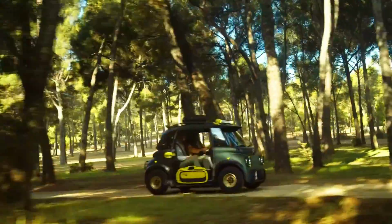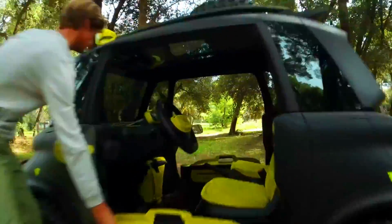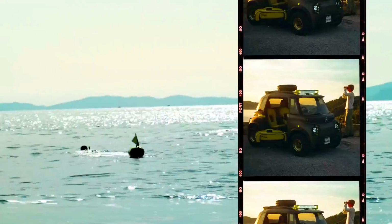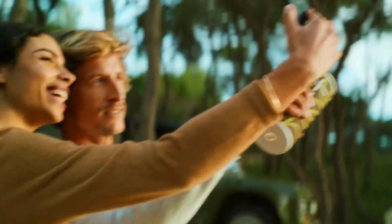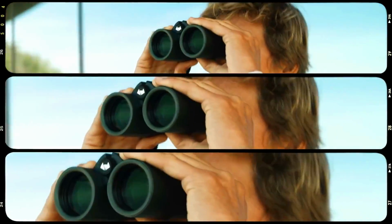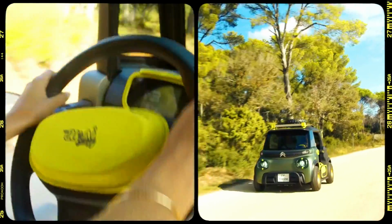It has a top speed of 45 km per hour, 28 miles per hour, and a range of up to 70 km, 43.5 miles. The My Buggy Concept is designed for two people and features a simple but functional interior. The dashboard is equipped with a digital display that shows information such as the speed, range, and battery level. The seats are covered in waterproof fabric and the floor is lined with rubber.